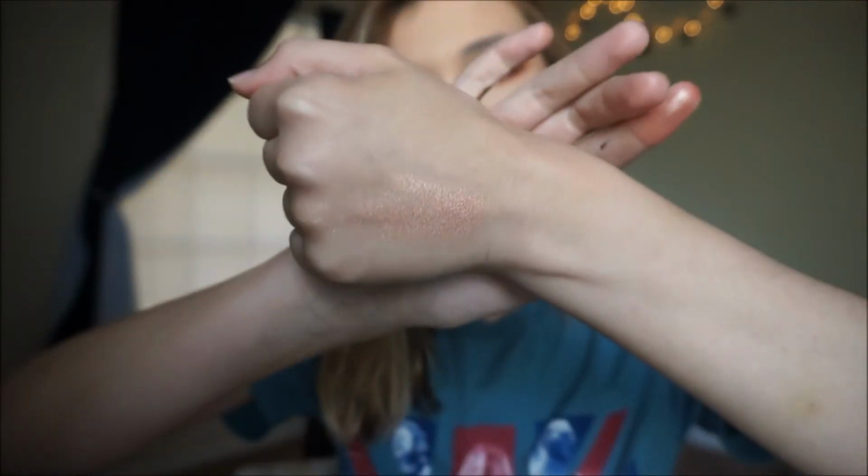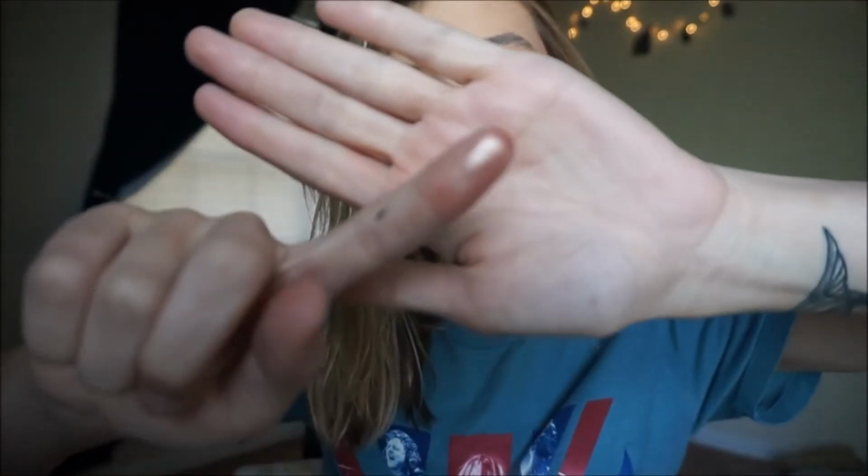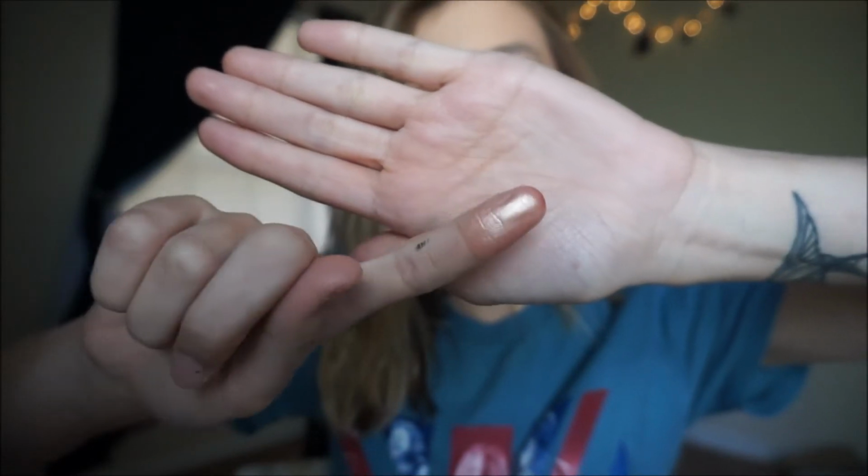I don't know if it's catching it very well on camera, but this is what it looks like. Sorry, I have black on my finger, but it's like pinkish gold, but it's not overly pink where it looks like you just have a pink strip of highlight on your face, because I don't really like those pinky highlights that are super pink on the cheeks. But this one is a very subtle pink glow, and the highlight is pretty stunning and it's very buildable too. So if you want it to be more, you can definitely add more, or you can leave it with one swipe and it's still pretty subtle and nice.